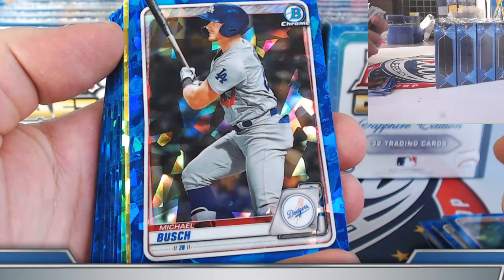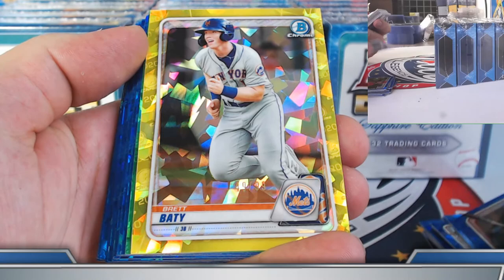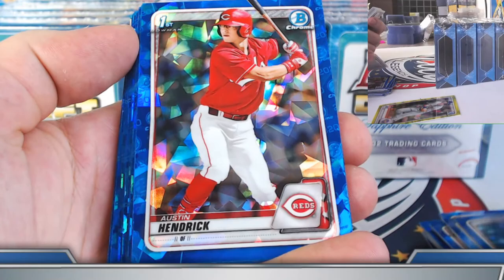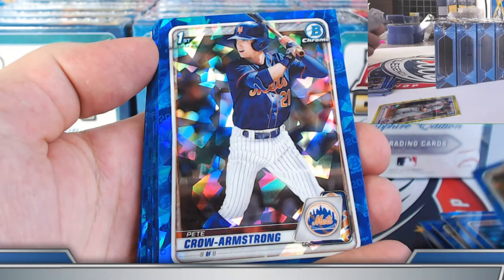Yellow to 99. Brett Batty, 49 of 99. And the green, numbered out of 50. Nice one for the Carson Tucker spot. 48 of 50. Hunter Bishop. Nice. Austin Hendrick on the board. Is he followed by PCA? There they are. Peraza and PCA.